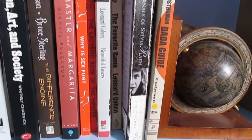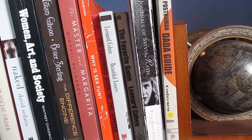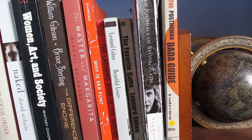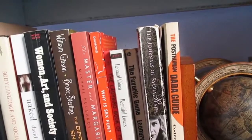I have a bunch of Leonard Cohen because I was really sad by his death. He was a hugely influential artist to me. And then The Journals of Sylvia Plath, that was lent to me by a friend. I really like Sylvia Plath. And The Post-Human Data Guide, which I bought in Seattle.